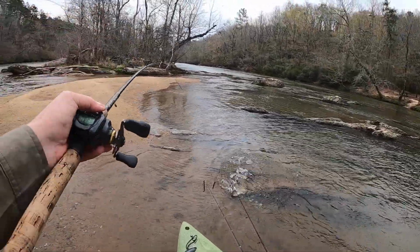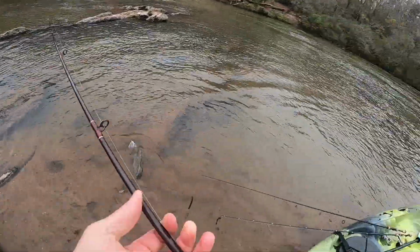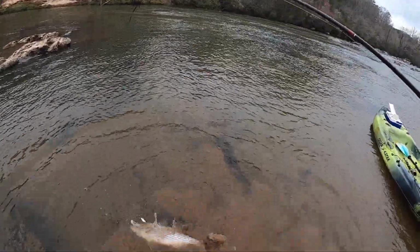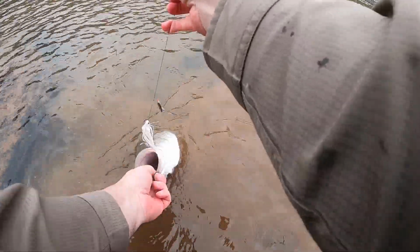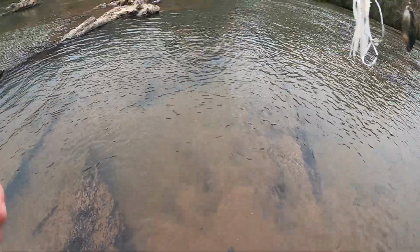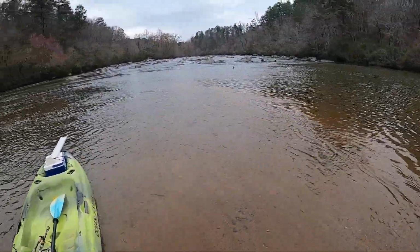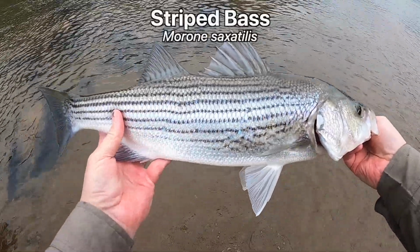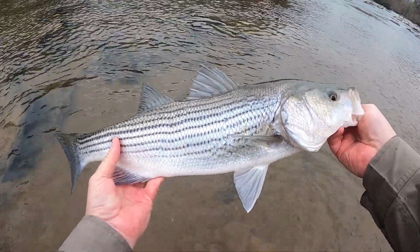Okay. Oh man, we got him in the eye. Sorry, buddy. Well, there we go. The Gulf strain striped bass. Get this guy back in the water. You can't hold these fish out of the water very long. There she goes, or he. It's probably a male, but we'll take a striped bass.